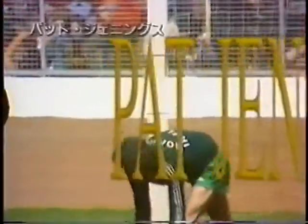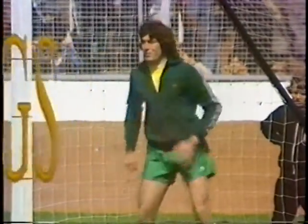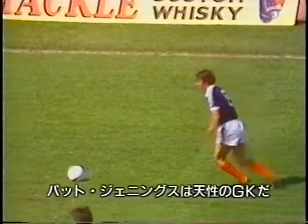Midfield of Hamilton, Cassidy and Sharkey, and up front Morgan, McElroy and Finney. Pat Jennings was perhaps the most naturally gifted goalkeeper ever.